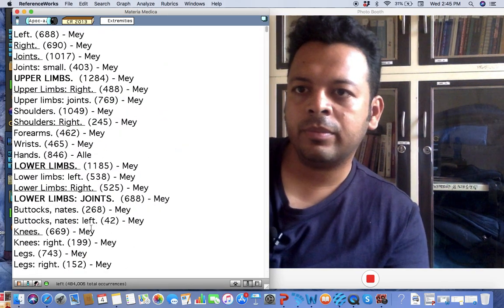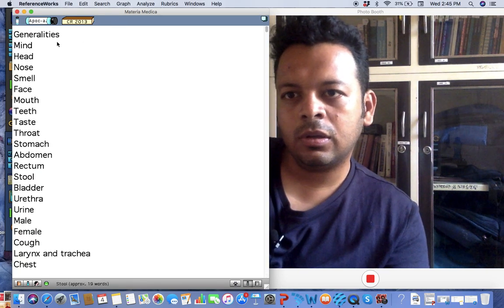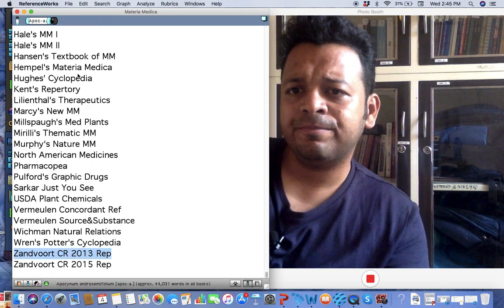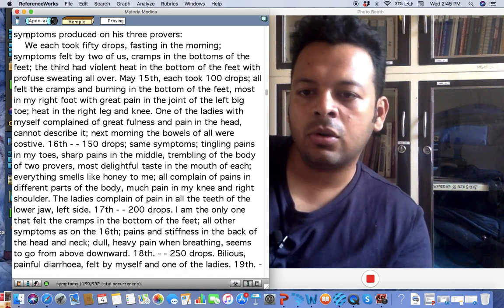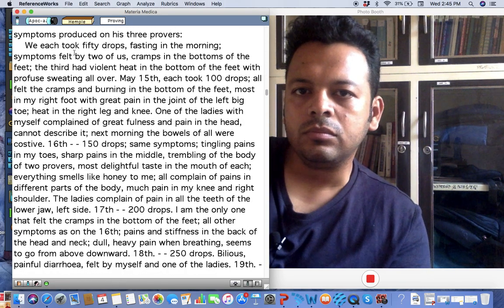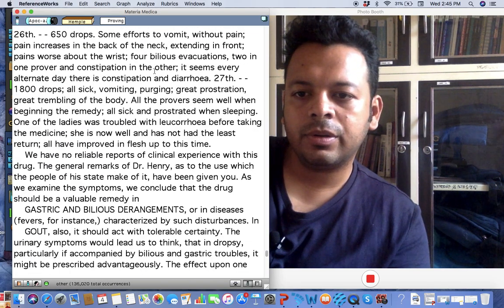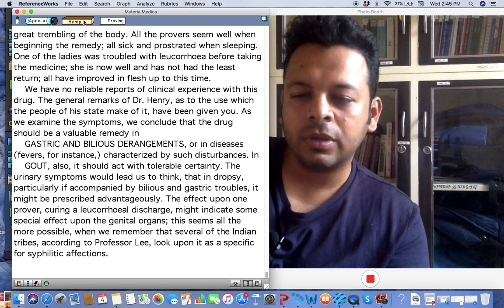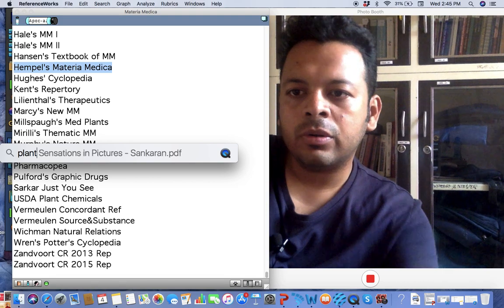sulfur and Medorrhinum. So that's why in history of diabetes and rheumatism, think about this remedy a lot, which I think we are not using so often, understandably. Proving has been done, and Hempel has written a lot about the proving. Cramps is one of the main sensations that came up in the provings as well. Gout also, and dropsy.